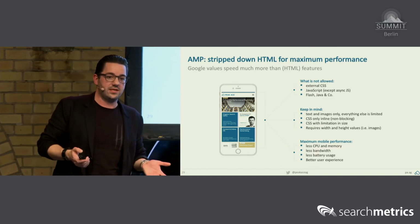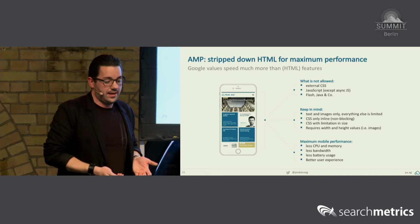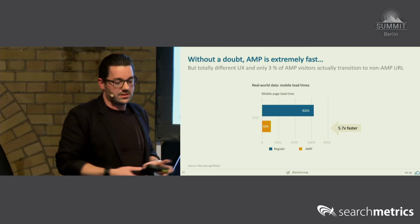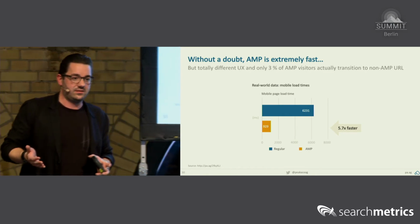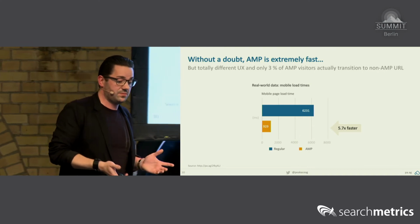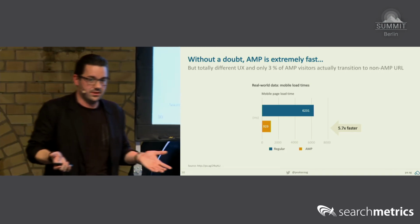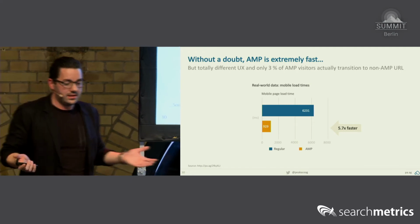Obviously, with all the limitations, you're kind of forced to write proper code. So I got that, but still, it's a bit of an annoyance. Nevertheless, on the speed side of things, it's just insanely fast, right? It's insanely fast compared to any other mobile experience, and that's just because it's so heavily prefetched, cached, and pre-rendered that it can't be slow. If you build the AMP the way it's supposed to be built, it is pretty fast.